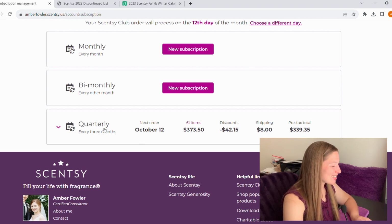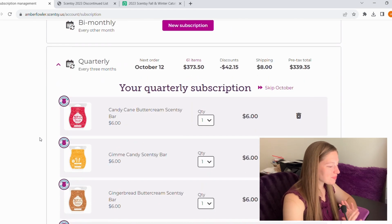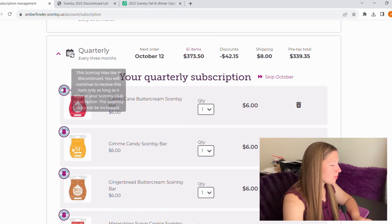All right, so let's click into here. It's just going to drop down this menu. So this is what's currently in my Scentsy Club. If you see this little purple symbol by a bar here, I'll read it out loud for you.